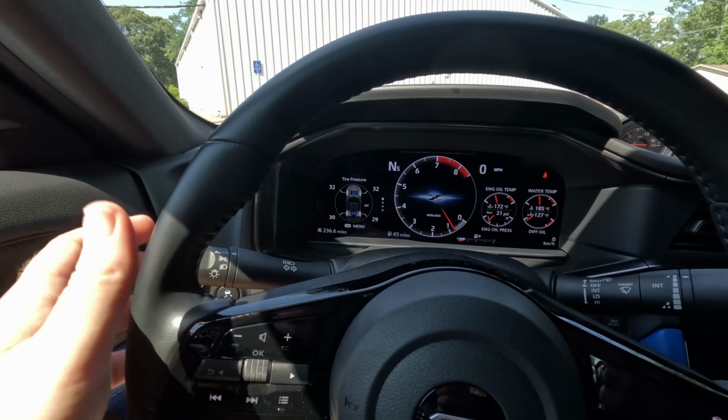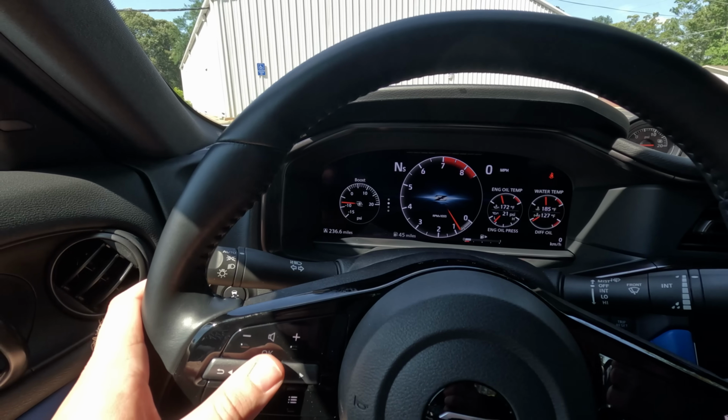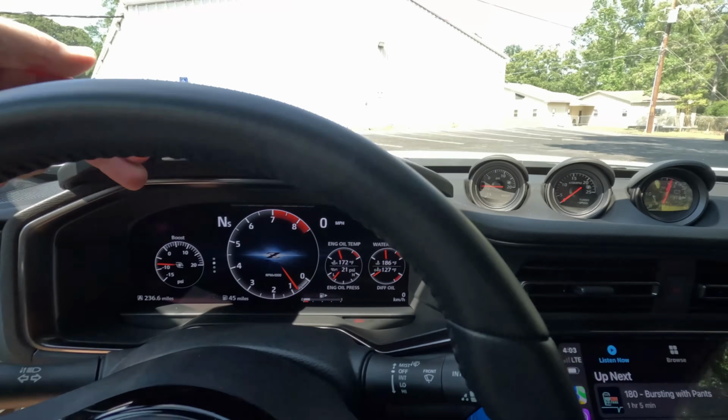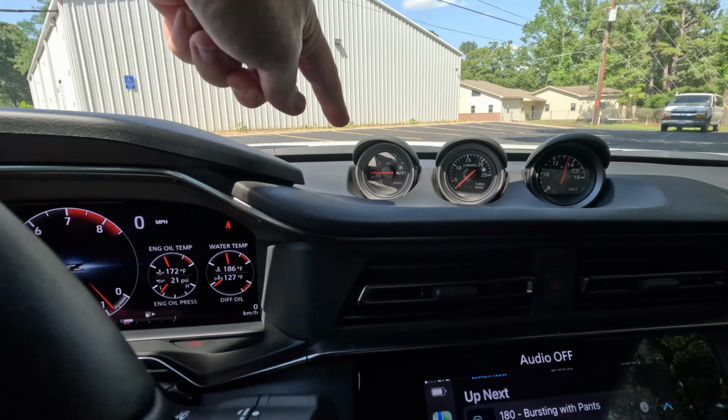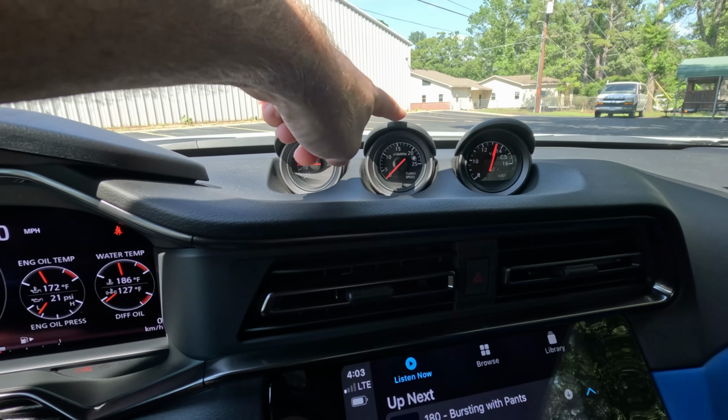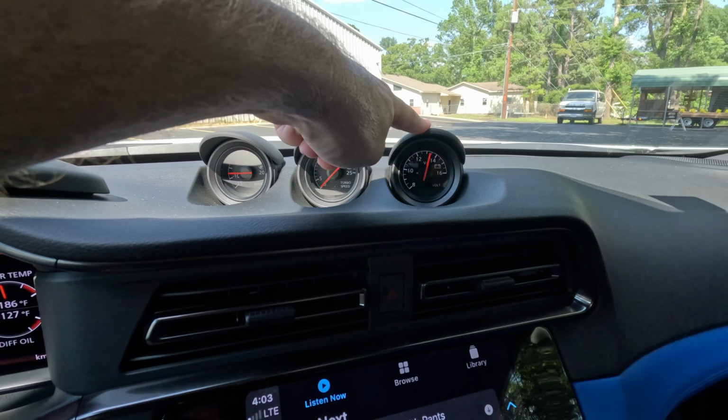Your tire pressure in all 4 tires and your boost pressure, which is a little redundant because you get these 3 gauge pods up here, and there's your boost pressure. You also get turbo speed, which is kind of pointless, and your battery voltage.